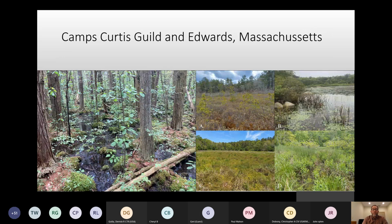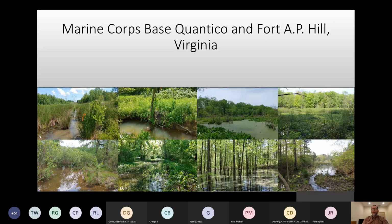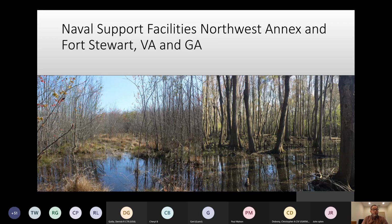So in Camp Curtis Guild and Camp Edwards in Massachusetts, we worked in both flooded forest ecosystems and emergent shrub marsh and vegetated marsh systems in northern Massachusetts and on Cape Cod. At Joint Base McGuire-Dix-Lakehurst and at Fort Belvoir, we worked at both flooded shallow wetlands in the Pine Barrens in New Jersey and swamp systems and flooded forests in northeastern Virginia, right outside of Washington, D.C. on the Potomac. At Marine Corps Base Quantico and Fort AP Hill, we worked in a series of different kinds of systems, so emergent swamps, shrub swamps, flooded forests, beaver impoundments, etc. At NASA Wallops in southeastern Virginia and at Fort Stewart, we worked mostly in flooded forests and ecotones along flooded forests in Virginia and Georgia.